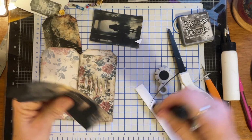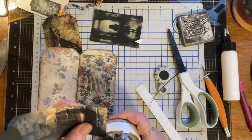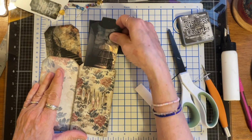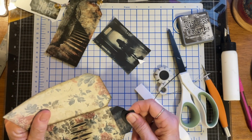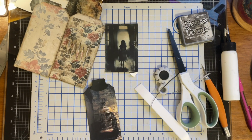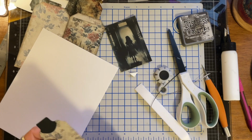I also like to round the corners on my tags because they seem to go in better. Do a little bit. Sometimes, if they're just on cardstock, they don't do well. Yeah, see, I'm going to put it on another piece of paper. It just doesn't seem to back well if you don't. I swear I had two. Oh, I do have two of these. I think what I'll do is back this on here.